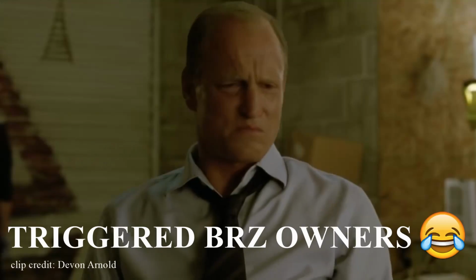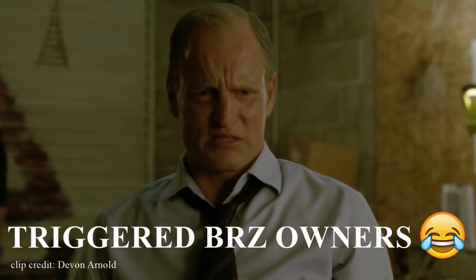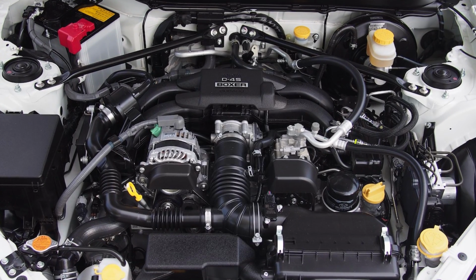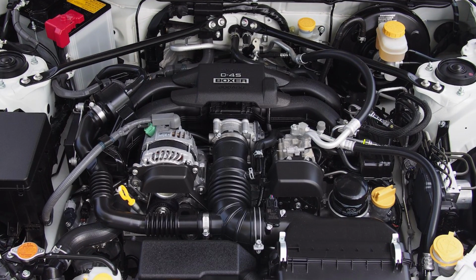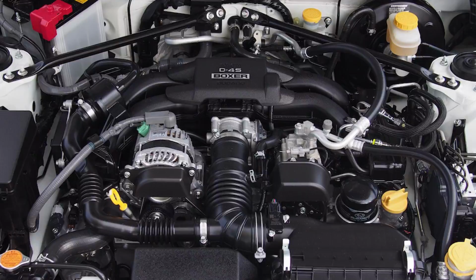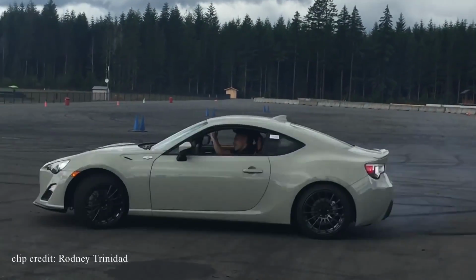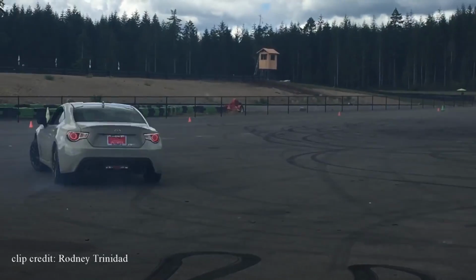It's slow. No! It carries a 2-liter 4-cylinder naturally aspirated engine that produces 200 horsepower and 151 pound-feet of torque. New ones having both horsepower and torque numbers increased by 5. The BRZ completes a 0 to 60 run in 6.2 seconds.